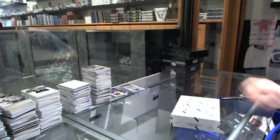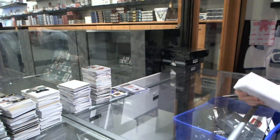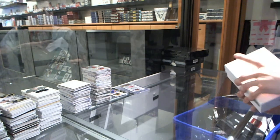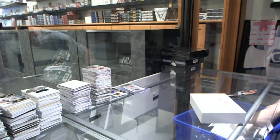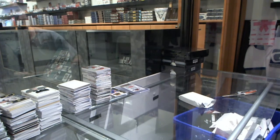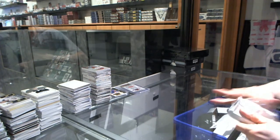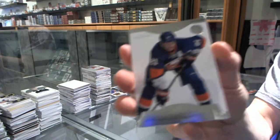Continuing on, CNC Group Break number 4640, we're on to the 13-14 Dominion and National Treasures. Alright, base card number 299 for the New York Islanders, Kyle Okposo.